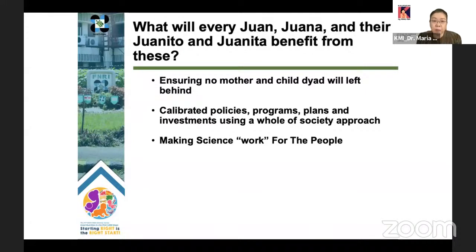Calibrated policies, programs, plans, and investments using a whole of society approach. This is emphasized in our PPAN, the Philippine Plan of Action for Nutrition. But what we did see in one of our assessments of the PPAN was that at the barangay level, there are not enough barangays with an action plan, the so-called BNAPs, the Barangay Nutrition Action Plans.